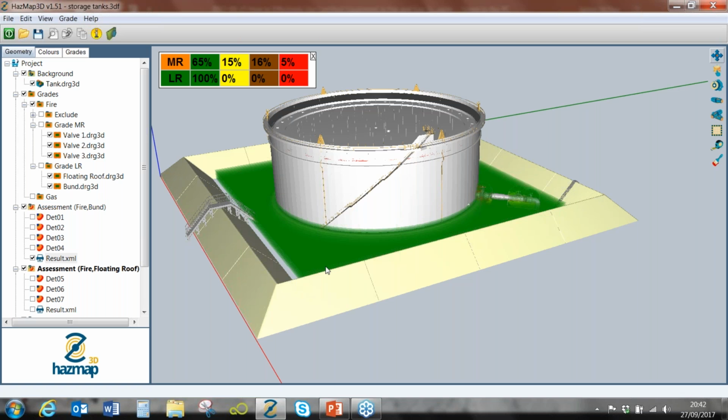So when the engineer has run this assessment, they very much have to use some engineering judgment to determine whether the coverage is adequate or otherwise. The percentage coverages are there purely as a guide. Now, a lot of the time, the guidance documents will provide a target percentage coverage, but we would very much advise not getting hung up on those, because you could very easily have an area with 90% coverage, which is inefficient and not an efficient coverage with respect to flame detection.